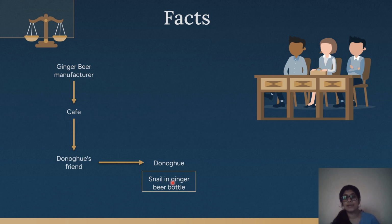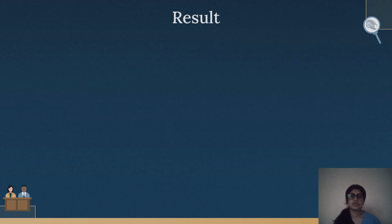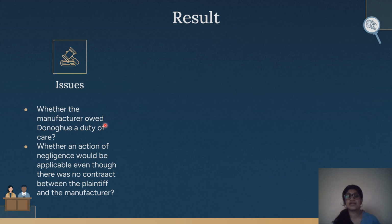So she filed a case against the manufacturer asking them to pay her compensation. Why? Because they are the ones who had manufactured and sealed the bottles. So if a snail had entered the bottle, it was their fault and not the cafe's fault or her friend's fault. So she wanted compensation from the supplier. But there was no contractual relationship between them. So in this case, the question was whether the manufacturer owed Donoghue a duty of care. Should the manufacturer be liable for the harm he had caused to Donoghue? And the other question was whether an action of negligence would be applicable even though there was no contract between the plaintiff and the manufacturer.